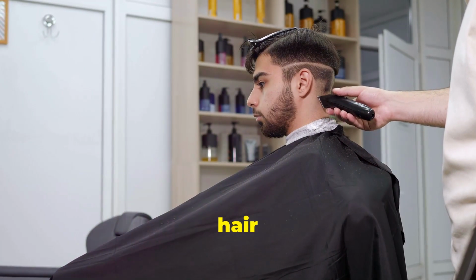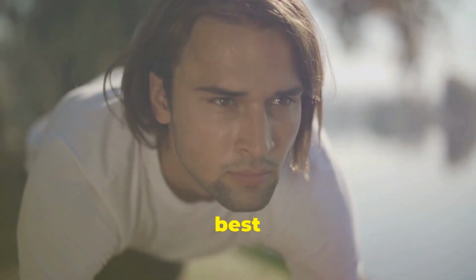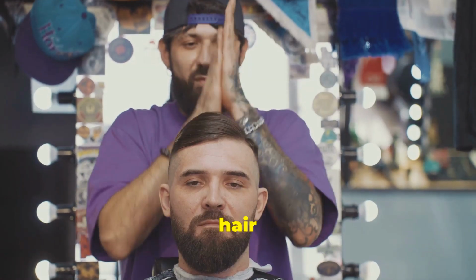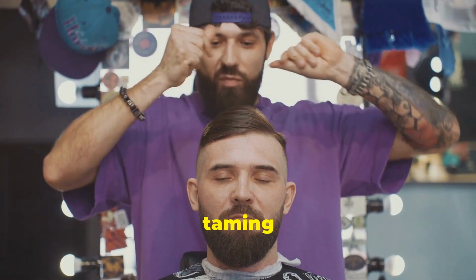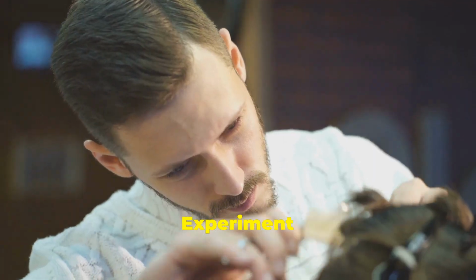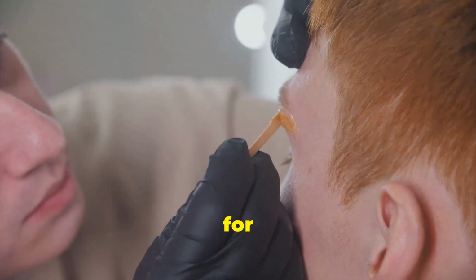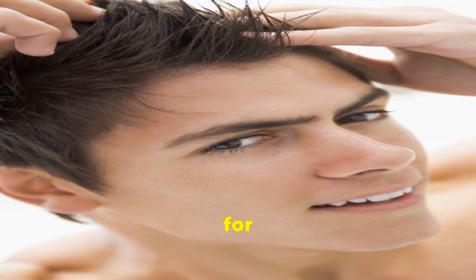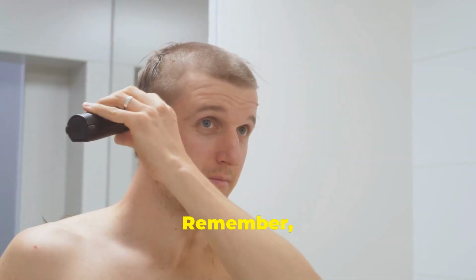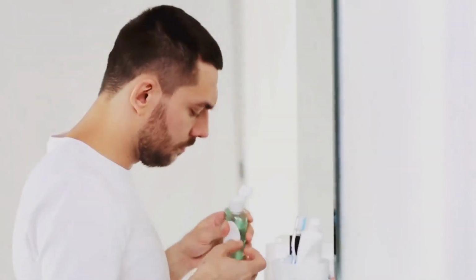Now let's talk about that hair of yours. Just like Thor's flowing locks, your hair deserves the best care. Finding the right hair product can make all the difference in taming those flyaways and achieving the hairstyle you desire. Experiment with different products to find what works best for your hair type, whether it's pomade for a sleek look, wax for a textured style, or gel for a strong hold. Remember, a good hair day can boost your confidence and make you feel unstoppable.